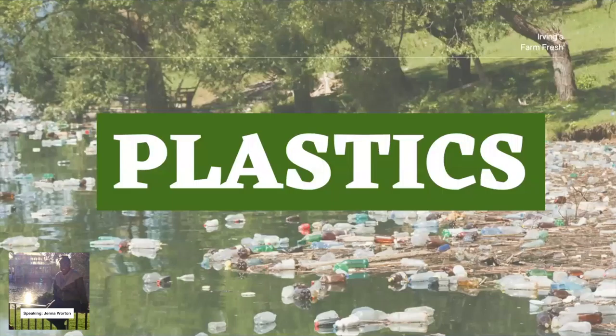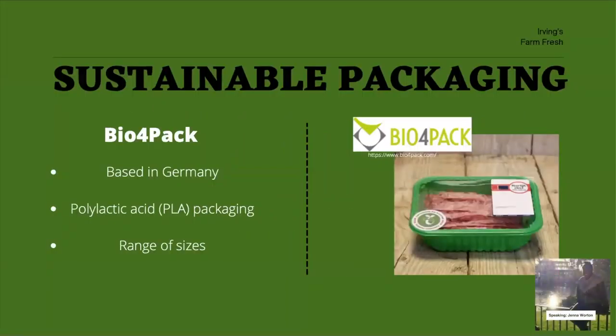So first are some of the options that we explored for reducing plastic waste. We explored two different companies that offer sustainable food packaging options, the first being Bio4Pack. Bio4Pack is a Germany-based company that offers different types of food packaging. The packaging we looked into was the polylactic acid or PLA trays. PLA is made from sugar beets, corn, and sugarcane, all of which can be recycled or composted. These would be paired with laminated plastic, also synthesized from PLA, to store the meat.